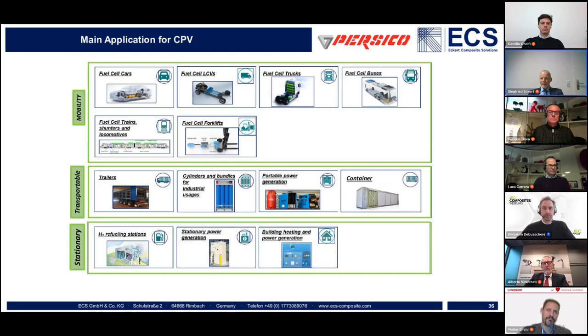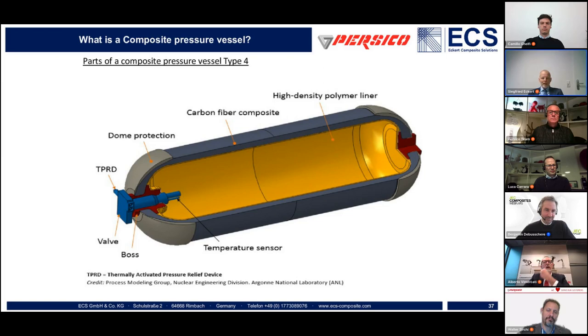I'm coming to the end of my presentation. And perhaps you're already wondering, what is a composite pressure vessel? On this slide, I would like to explain it in a little more detail. Inside the composite pressure vessel, we have a polymer liner, usually made of polyamide. This liner makes the pressure vessel gas tight. This liner is produced using a rotomoulding process, like Persico is offering. We also need a metal part, called the boss part, to adapt the filling valve. This can be integrated into the polymer liner during the liner production. And together, the boss and the liner give us a gas tight system.